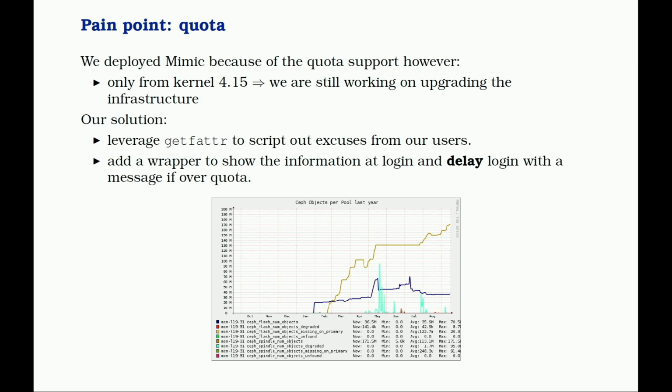The main pain point we had was quota. As you remember, we deployed Mimic because of quota support. We knew that we needed a recent kernel. We didn't realize that to have it in production, that would have meant upgrading everything to Ubuntu Bionic and also having the hardware enablement image for Ubuntu Bionic. We're still working on that, but in the meantime, we needed a solution, and a fast one.